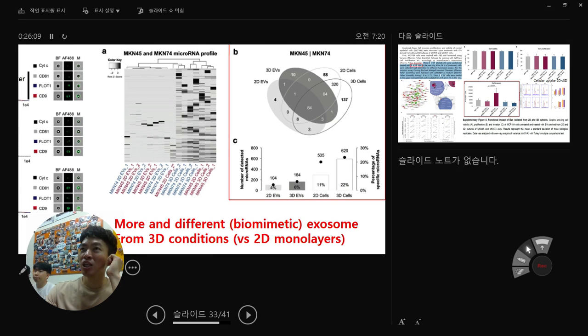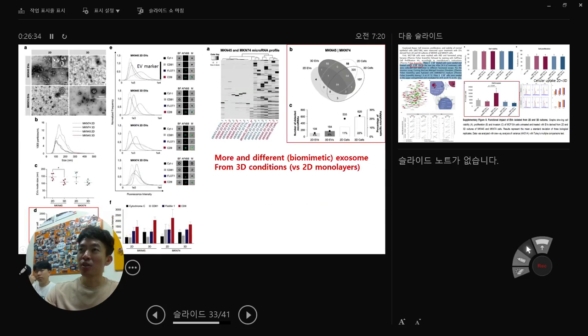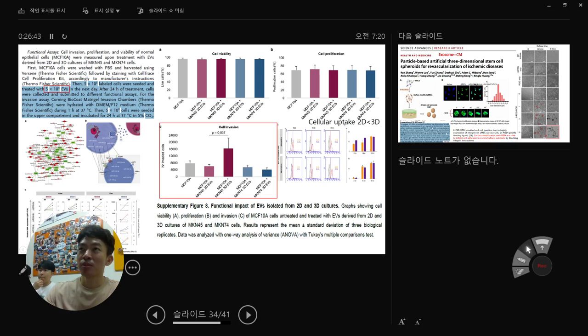And then they check the microRNA profile and other things. And they said 3D EVs have a larger number of microRNAs. And in the case of cells also, they have a large number. So more and different exosomes from the 3D condition versus the 2D monolayer. Actually, they didn't go deeper into the function of this microRNA or siRNA from the exosomes. Yeah, because as designed, initially, they want to show some difference.